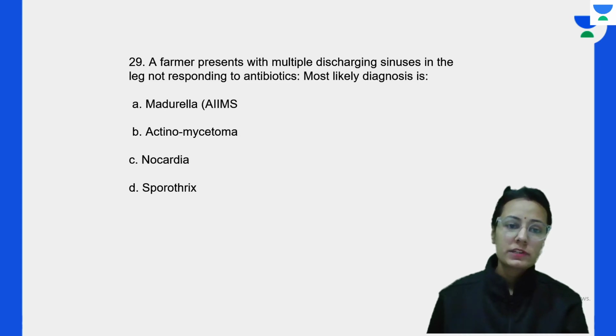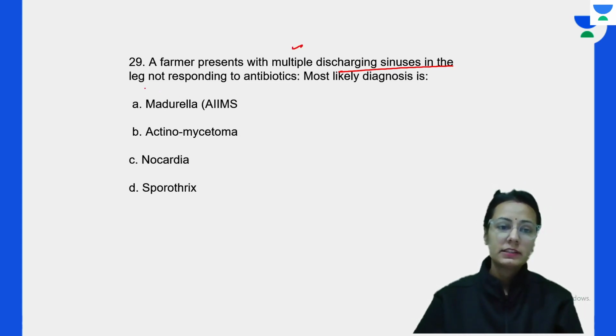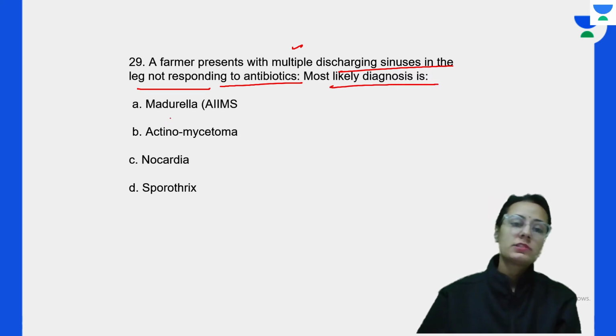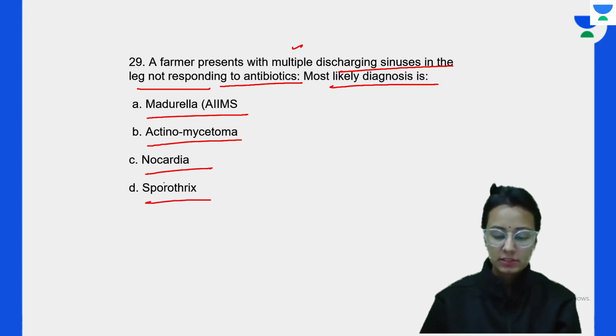Now, move to the next question. A farmer presents with multiple discharging sinuses in the leg not responding to antibiotics. Most likely diagnosis is it a madura actinomycetoma, nocardia, or sporothrix?